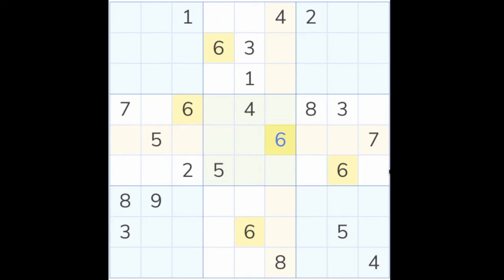This 5 blocks across this column here. This 5 blocks across this column here. I'll try to move the mouse slowly if I can. And that will give us a 5 in that location.